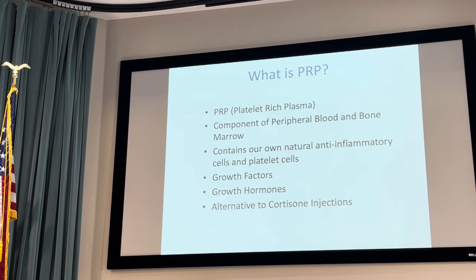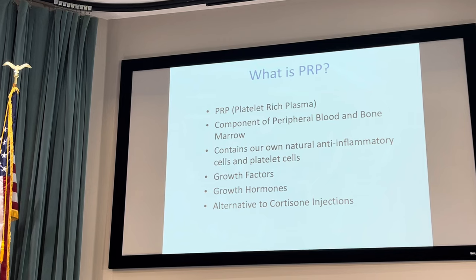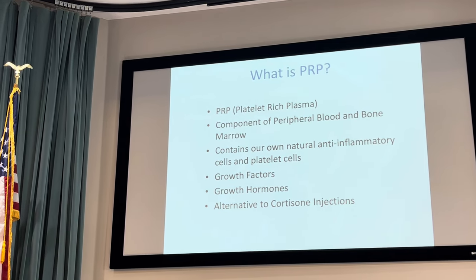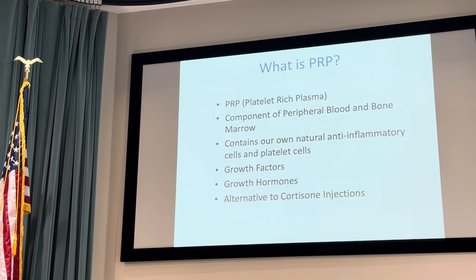So if you hurt yourself, pull this, stretch that, we'll take your blood, spin it down, and get rid of the red blood cells because we don't need those. It looks like liquid gold, and we concentrate it, put it in a syringe, and inject that into the injured area.